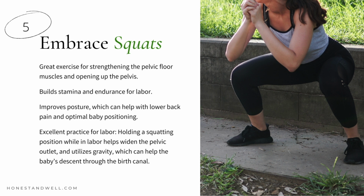Number 5, embrace squats. Doing squats is a fantastic exercise for strengthening the pelvic floor muscles and opening up your pelvis. Strong pelvic floor muscles help push baby out more effectively. Squatting also contributes to building stamina, which of course is very helpful. The exercise can improve posture, which can help a lot with lower back pain and even help with baby positioning.